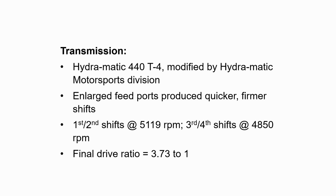What it had was enlarged feed ports, and what that did is make the shifting, boom, more positive, boom, quicker as it went through the gears. You can see that's probably foreign to a lot of people, but the final drive was pretty comfortable. You could cruise 70 miles an hour at just over 3,000, 3.5 grand, kind of high. But at least it was pretty drivable on the expressway.